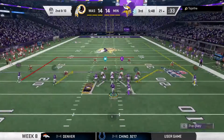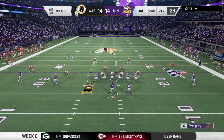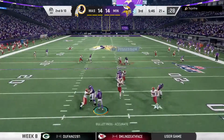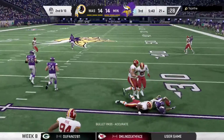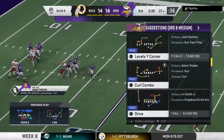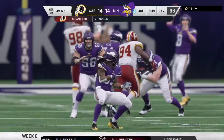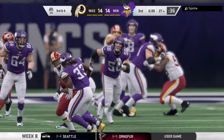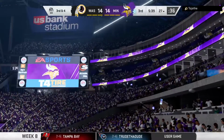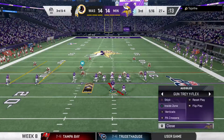Throwing his Cousins. Now he'll dump it underneath to his running back, complete. It'll be a gain of 6, and that'll lead here to a 3rd down. I know most of the time when the ball's in the air, you're thinking wide receiver, tight end, but running backs, they can be a big part of any passing offense nowadays. They face a 3rd and 4 after that last completion gets them 6.